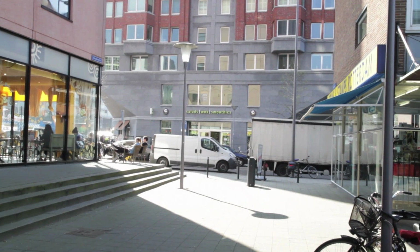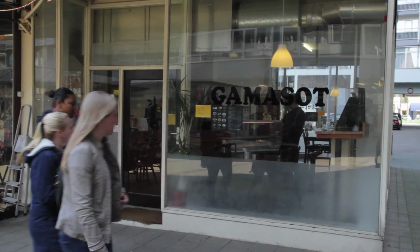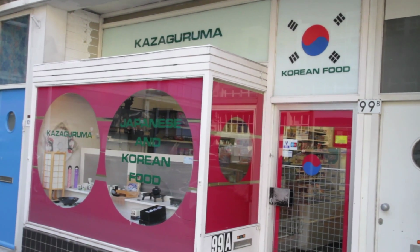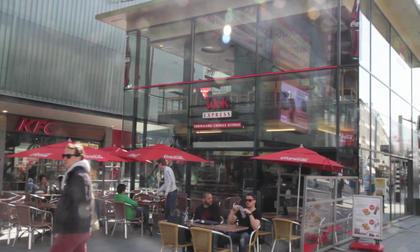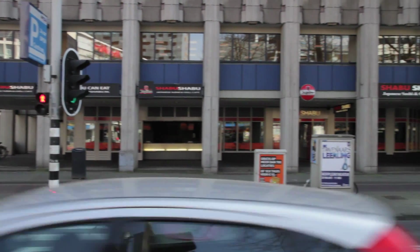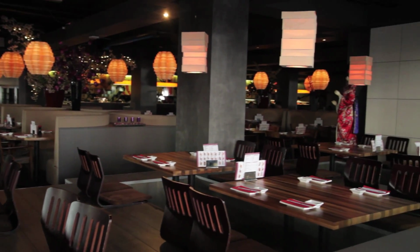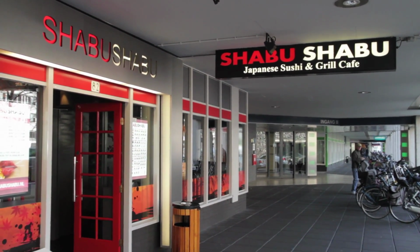They are right across the street from wok and salads and smoothies. And you also find the Casa Goruma there, which is a little Korean shop. And of course some wok restaurants. And the pretty famous Shabu Shabu, which is also a really big all-you-can-eat sushi restaurant. This is also a really good one if you want some sushi and Japanese grill.